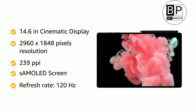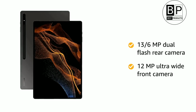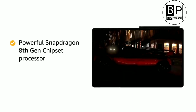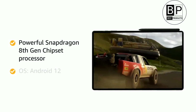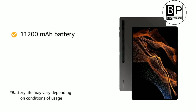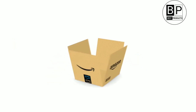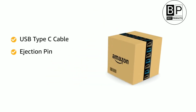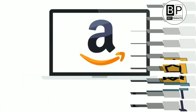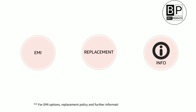Powering the tablet is Qualcomm's latest Snapdragon 8 Gen 1 chipset that has an integrated 5G modem. It's paired with 8 to 16GB of RAM and 128, 256, or 512GB of internal storage. A big 11,200 mAh battery powers the device, and supports 45W wired fast charging. One UI 4.1 adds many productivity features to make the Galaxy Tab S8 Ultra the best option for power users, and an ultra-low latency S Pen provides a lifelike writing experience.